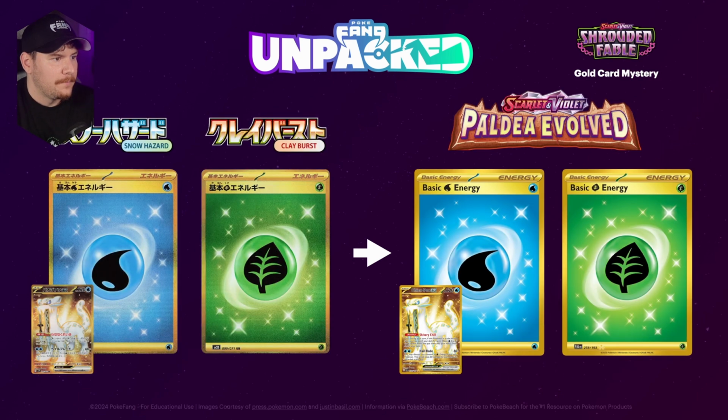And then moving forward, in Snow Hazard and Clay Burst Japanese sets, we got the water and grass type energies. And this one's interesting because the water type energy is very much there to support the Chi and Pao, which also got a gold card, full art and alternate art in this set. Now, Clay Burst was mostly centered around Ting Lu, but we didn't get a fighting type gold card because we got it in the base set. So the grass type energy right here is actually kind of a wild card, but we did get it in Paldea Evolved, even though there's not really any Pokemon that would benefit from a gold grass type energy in Paldea Evolved, aside from maybe the Fortress.